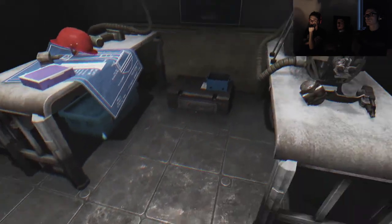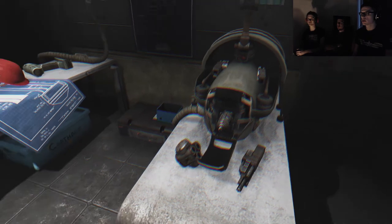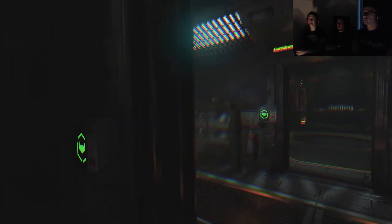Oh, it opened something. No, you need to. It ejected it. Never mind. That's not a cortex chip. That was his eyes. Cortex assembly removed. No signal to host. Okay, so one item down.